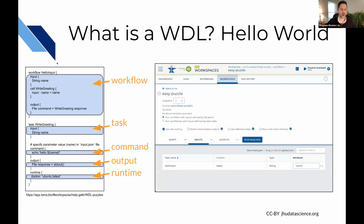And one thing that's really important to point out is that the workflows that we will review today are based on WDL, or workflow description language. This is a script that one might think of as being similar to a bash script, in that it has some defined elements such as a workflow, a task, a command, an output, and a runtime. And here is an example workspace of an easy puzzle that I encourage everyone to look at if you want to know more about WDLs. And this will help you understand the different aspects of WDLs. Unfortunately, we don't have time to review that today.